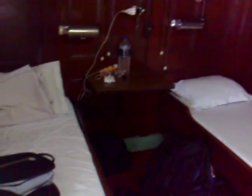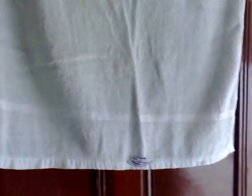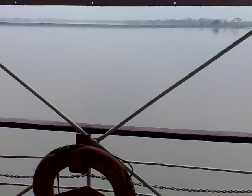So this here is a first class cabin. All right, got a couple bunks. Okay, electricity, fresh sheets. All right, no bathroom inside, but there is a towel. That's impressive. All right, this is my view outside right now.